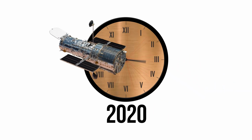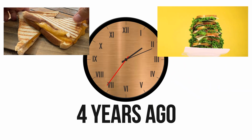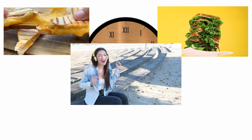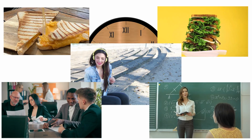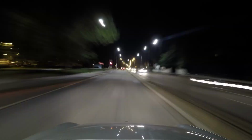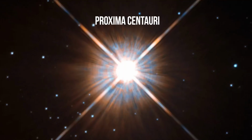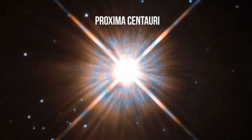Think about what you were doing 4 years ago today. What type of sandwich you were eating. What song you were listening to. What work or school assignment you had. Or the car you drove. Keep those images in your head as you now think about the next closest star to us, named Proxima Centauri.